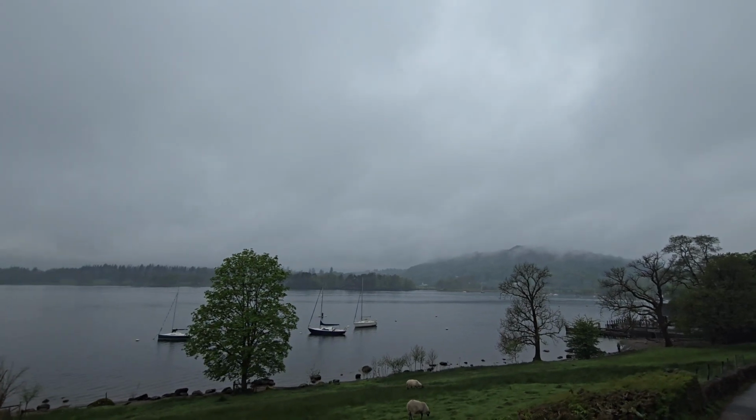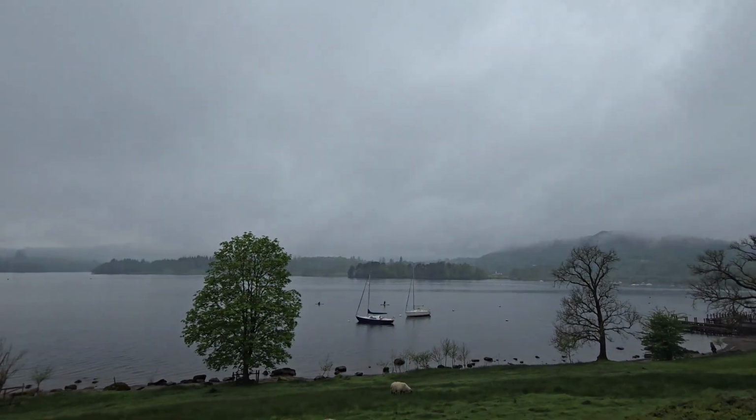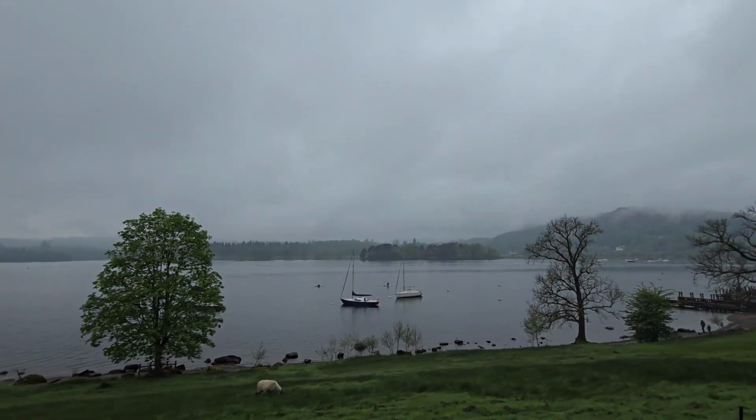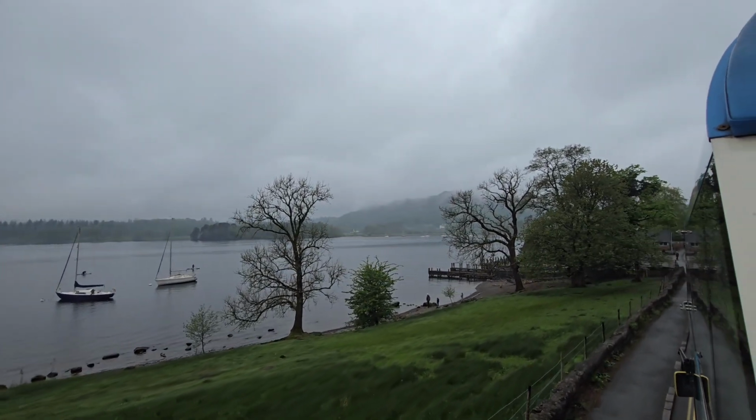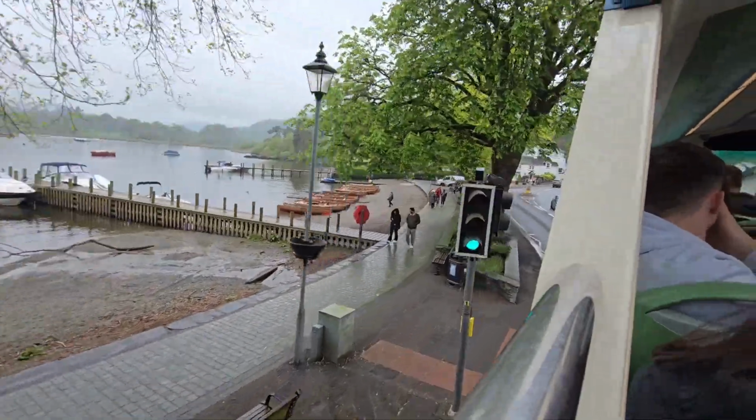Just around the corner is Bonds Park, with access to the lake's shore. Perfect for a stroll. We didn't come this way, we went up top.